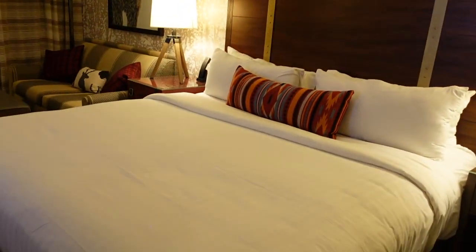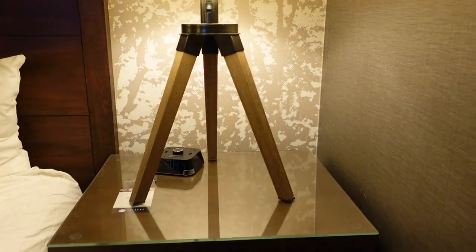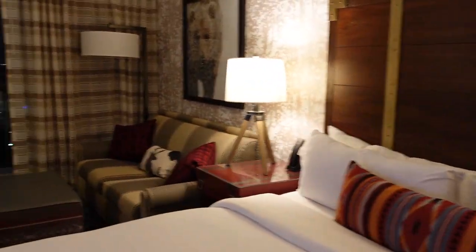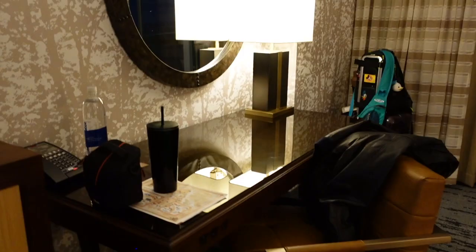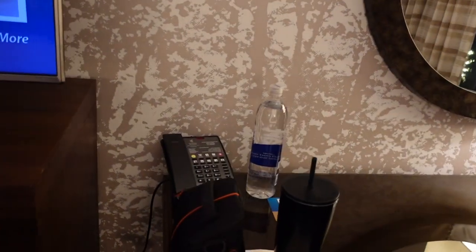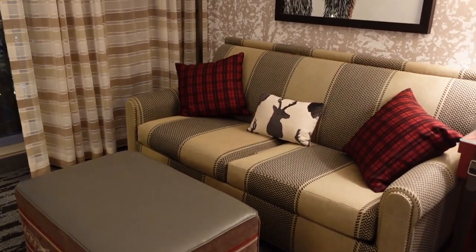Like I said, we have a king size bed, with a table on both sides, which is always good. A clock, a real live clock, and then a big TV area. Drawers here. See how big these drawers are. Massive drawers. And a desk with another lamp, big mirror, phone, and this is the sofa bed that pulls out into a bed.